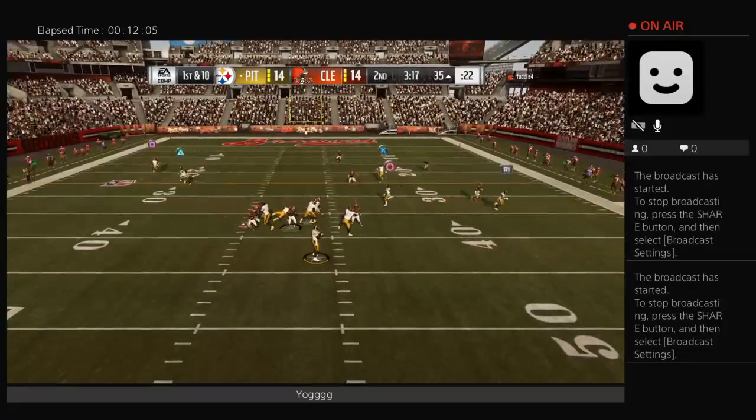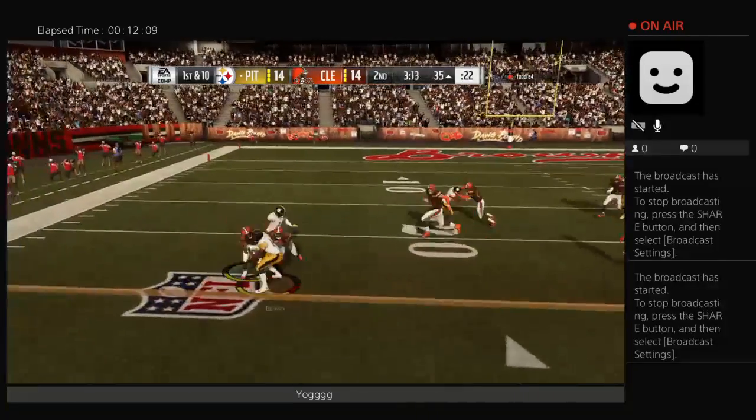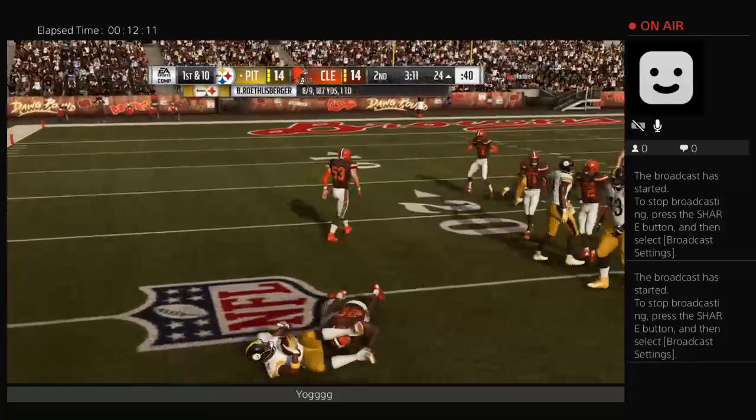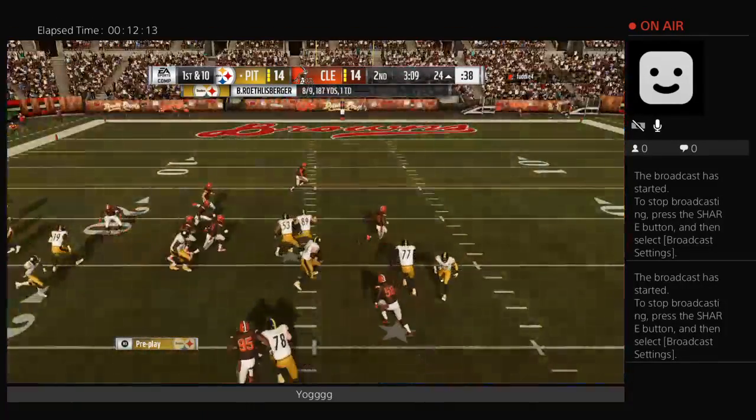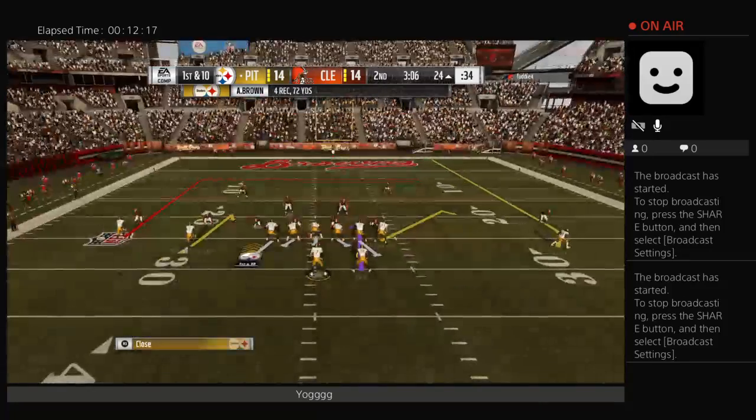On 1st down, it's Roethlisberger. Over the middle here to Brown. And brought down, but not before they're inside the 25. 11 more yards that go around, a 1st down as well.